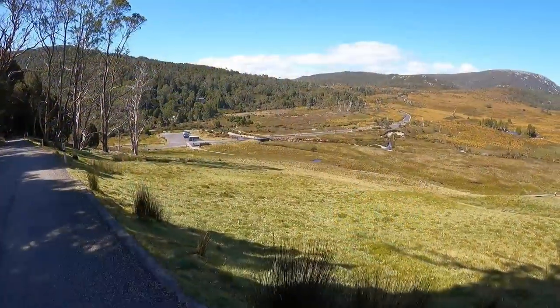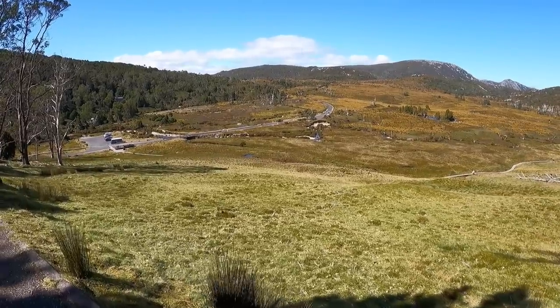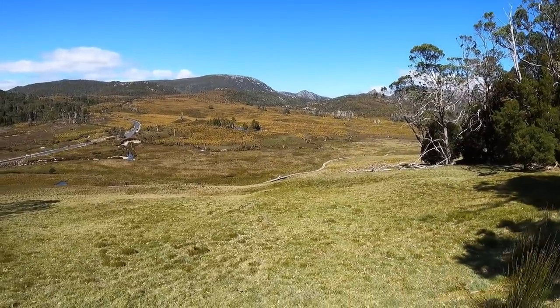Here's the vista over Wombat Valley. If you're looking for a wombat, this is the place to see them. Ronnie Creek, just do the walks at Ronnie Creek in the afternoon, after 2 o'clock they reckon, and there's wombats everywhere.